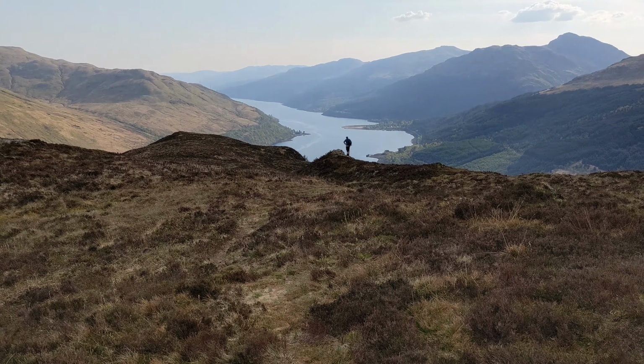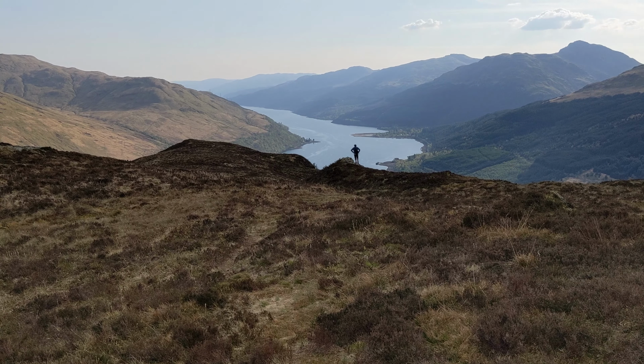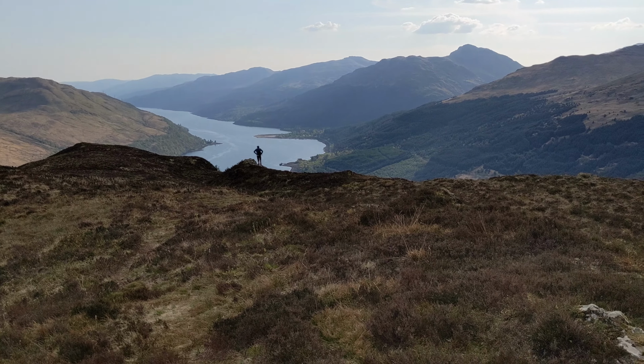One wee visitor, just a minute ago. I haven't actually spoken to them, don't know if somebody else is there or not, but I think they're just on their own looking for some good photos.